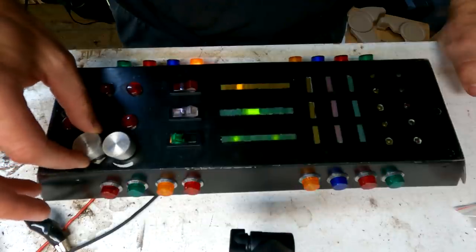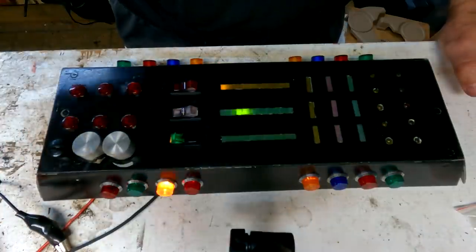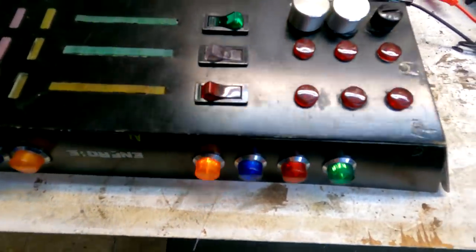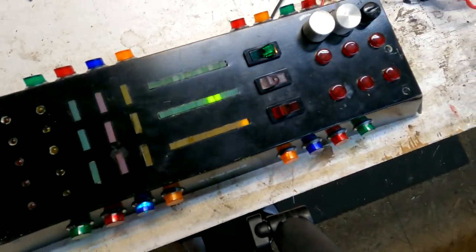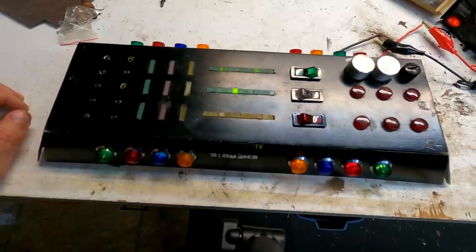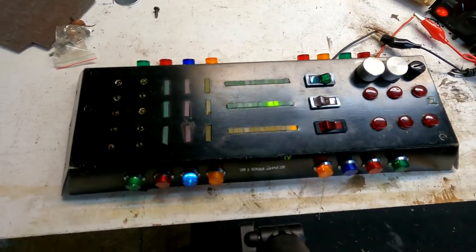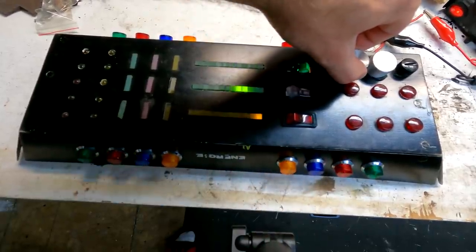What's this one do? This one feels like a dummy switch. I don't think that one does anything. Yeah, let me bring you in for a closer look. That is cool that it works after all this time. Kind of mesmerizing, isn't it? You just stare at this for hours. So let's slow it down. Wonder how slow it goes. That's how slow it goes.